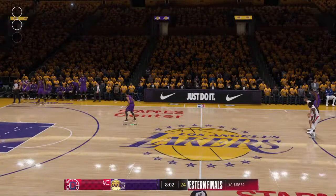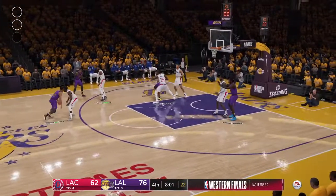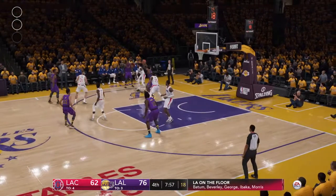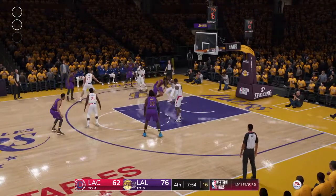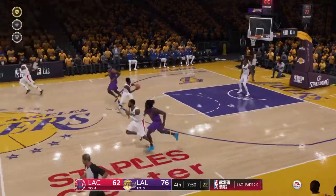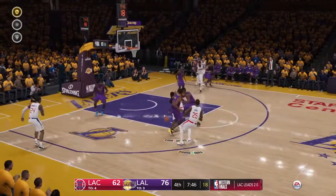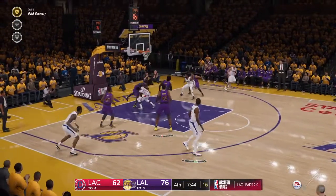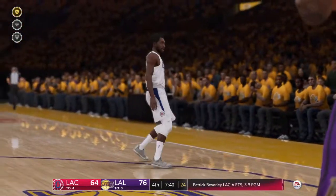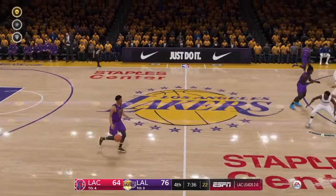Time to adjust. Both coaches making changes on the floor. To J.R. Smith. From the painted area, won't go down. Beverly into the front court. 14-point deficit. Patrick Beverly, now 3 for 9. Might have had an extra dribble or two there, but he got the shot he wanted.